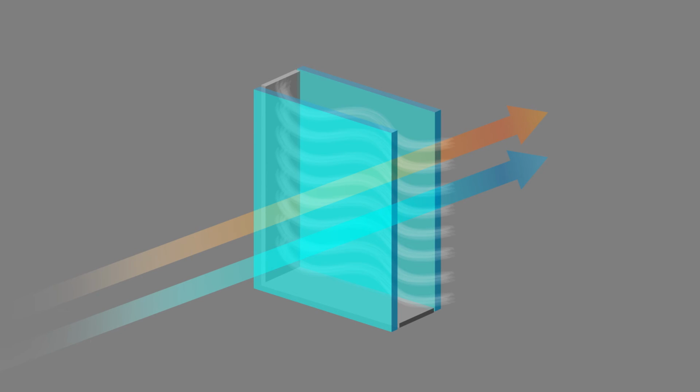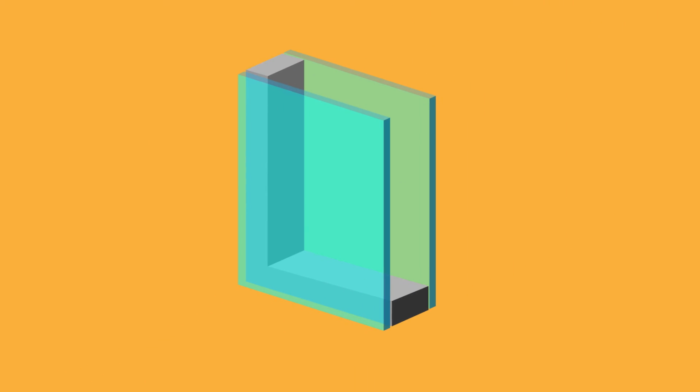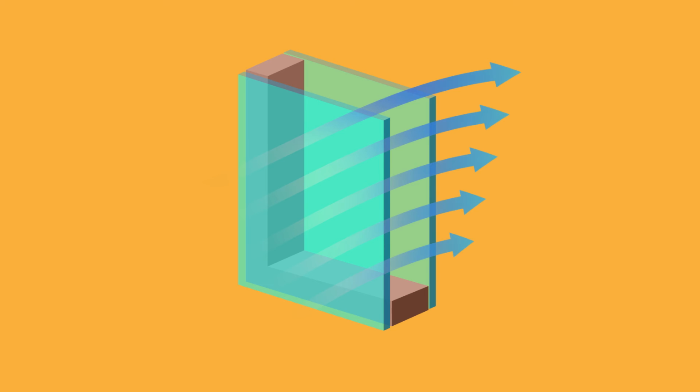With only air between the panes, there is some insulation. But add argon and hot or cold air has a lot more difficulty getting through. The spacer that holds the glass panes together also has an effect on the unit's thermal performance. Spacers come in a few types, but each works the same way, keeping the panes separated and minimizing the opportunities for heat to flow through.